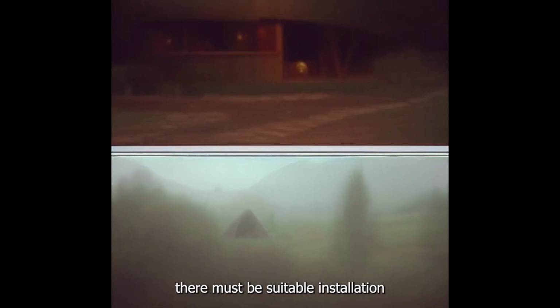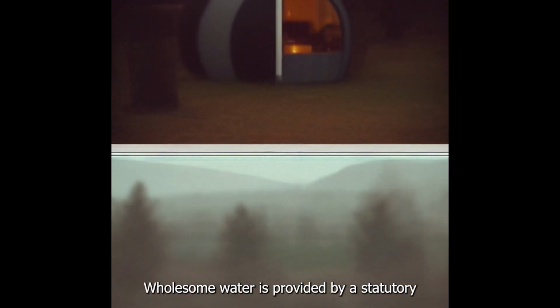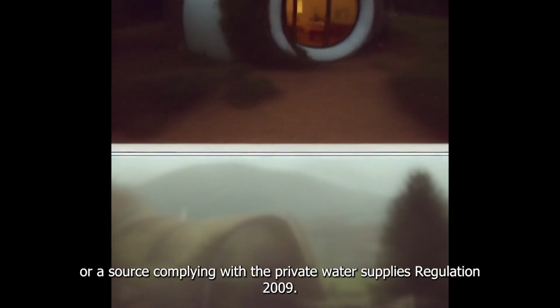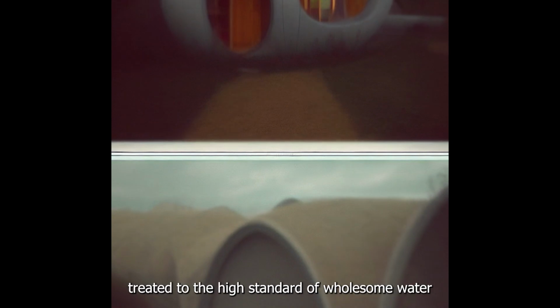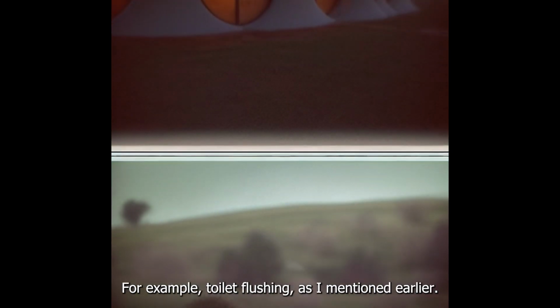Part G states that there must be suitable installation for the provision of wholesome water, which is of a suitable quality. Wholesome water is provided by a statutory water undertaker, a licensed water supplier, or a source complying with the Private Water Supplies Regulation 2009. However, water treated to the high standard of wholesome water is not essential for all uses of water in buildings. For example, toilet flushing, as I mentioned earlier.